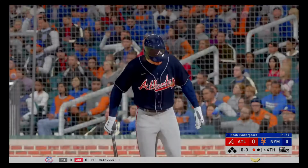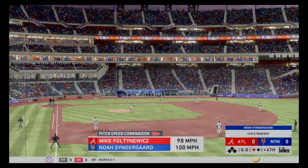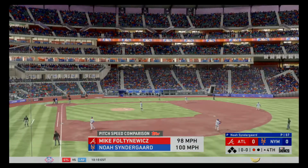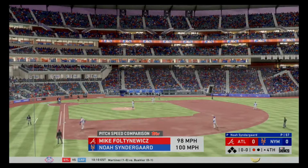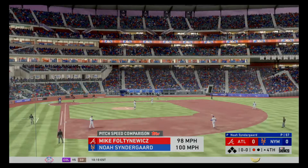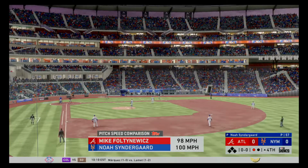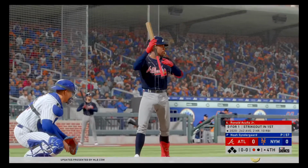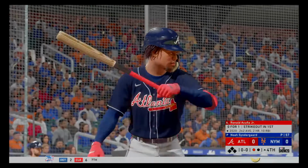Now a changeup locks him up as he looks at strike 3 called. 1 away. So with 1 away, let's punch up the graphic and show you the pitch speed comparison for the 2 starters here in the 4th inning. And boy, which of those 2 numbers leap out at you there? How about the 100? My goodness. So the bases are empty with 1 man gone. And that brings forward Ronald Acuna Jr.